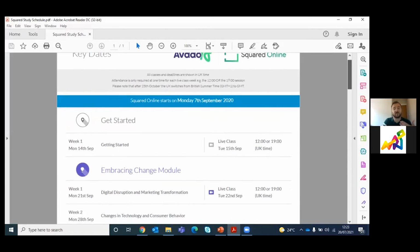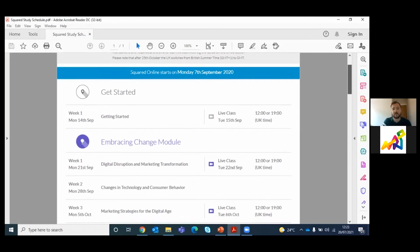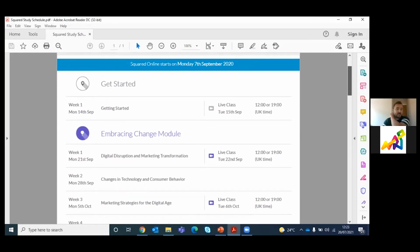So as I mentioned, this is for the cohort that started in September last year, so this isn't specific for the one that's starting in September this year, but it'll give you an idea of what the schedule would look like for your particular program. Usually a week after you've started, you would have a getting started live class, delivered at these times, 12 and 7. You don't have to attend both of those times.